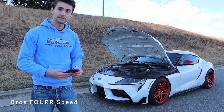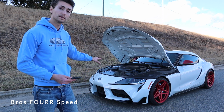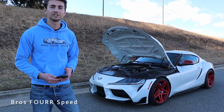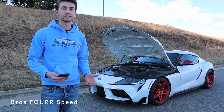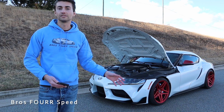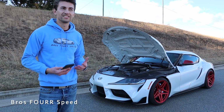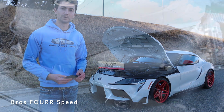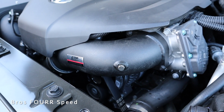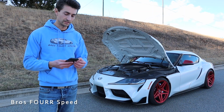Next up is the FTP Charge Pipe. That is an aluminum pipe which replaces the stock plastic one. Stock plastic one is a very cheap material. It could probably handle the stock car very fine. I don't think you'd have an issue with it, but especially with more boost and even just as time goes on with age, the cheap plastic I just don't think will hold up too well and it'll probably break at some point. So the aluminum one is a much better touch. And that pipe is $270.